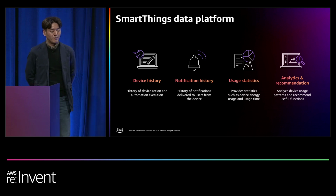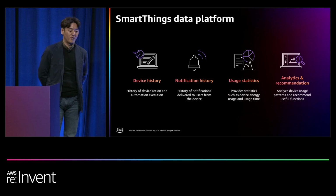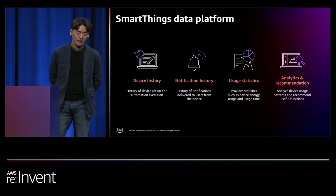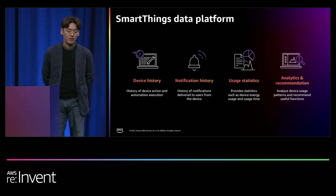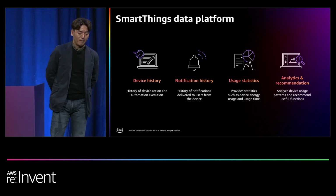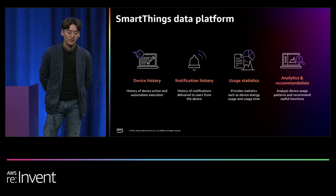The last feature is analytics plus recommendations. We analyze all the data and get user usage patterns or other meaningful insights. And from time to time, we recommend useful functions as well based on this analytics.